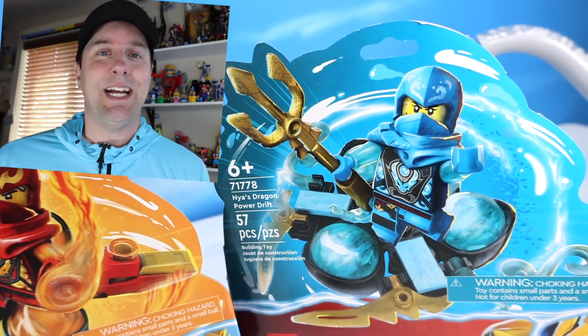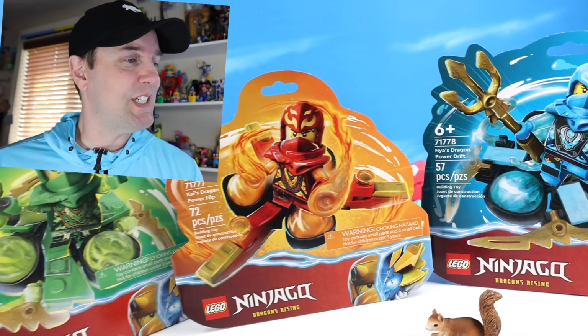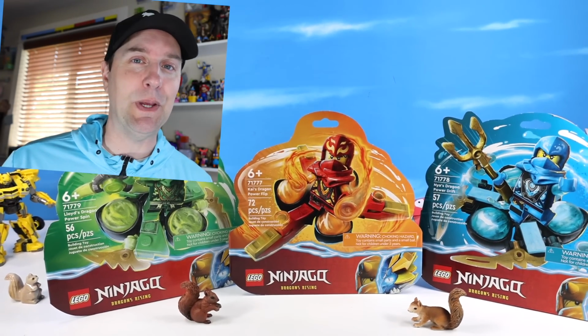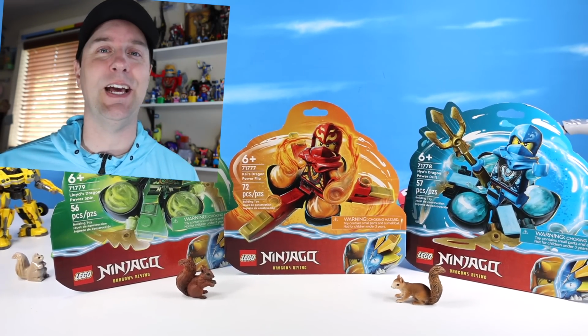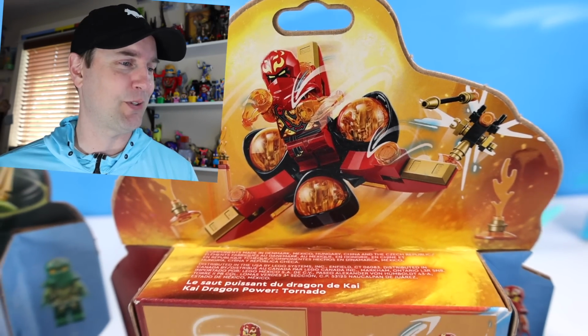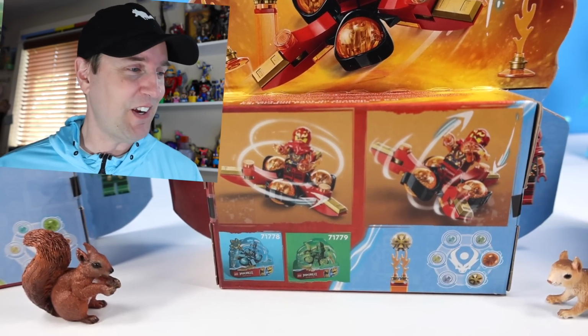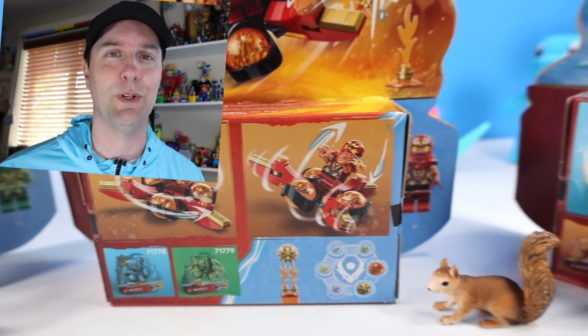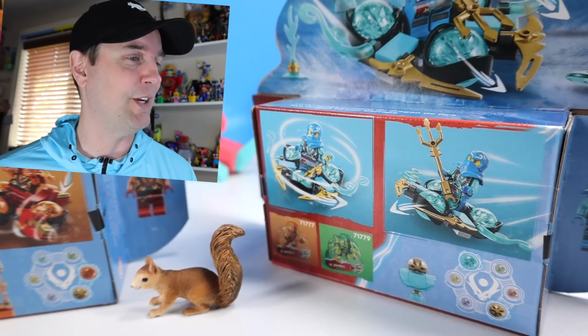On the table today at Squirrel Stampede, have you now seen what's next with Ninjago with the dragon powers of drift, spin, and flip? Kai, Nia, and Lloyd are here today in their gimmicky dragon egg clustering rotating vehicles. Very interesting, fun gimmick this time around for Ninjago Dragons Rising. So we'll be having some fun figuring these out.